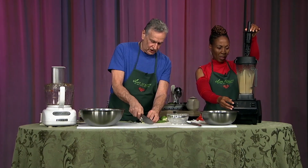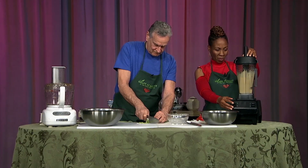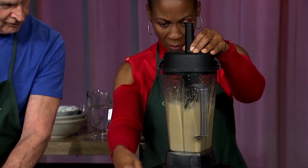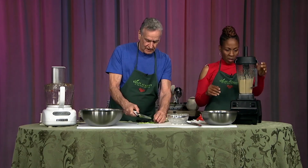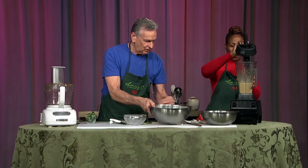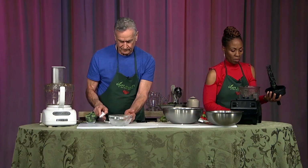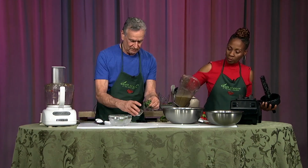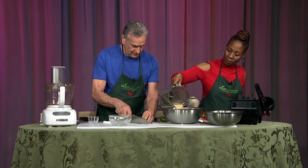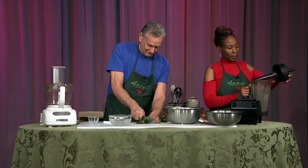I'm chopping some onion. Okay, I think this is probably going to be good. I think we're good. So let's go ahead and pour it into the bowl here. I'm going to chop some basil. It smells delicious. It smells divine.